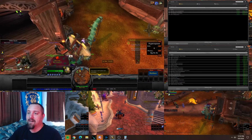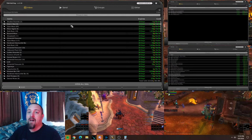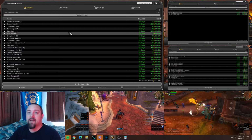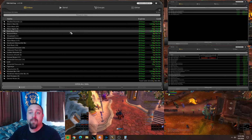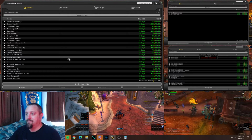And that's the one we kind of fear on these Horde groups. 36 items sold at 23,000, so about the same. Not much difference from the other group. Siren's Tear, 5 of those for over 3,000. Dark Runes sold 10 of those for over 1,000, which I did mention as farmed those.